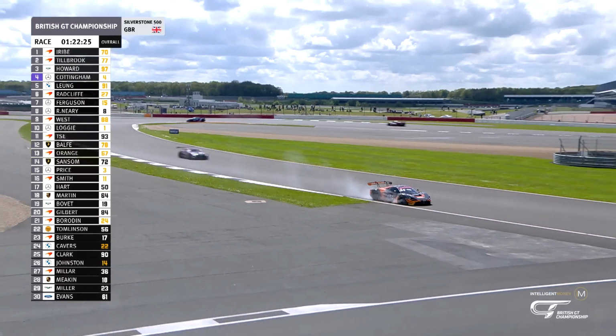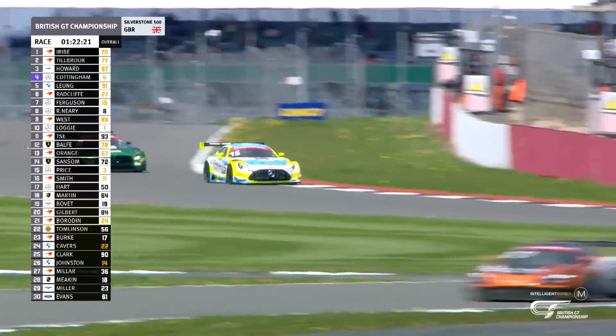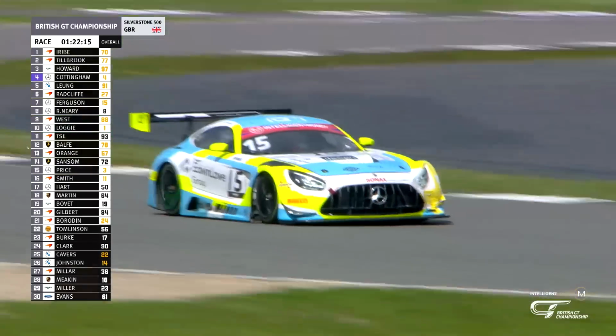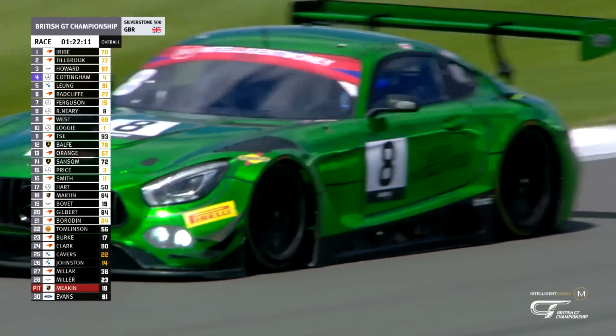It doesn't look like a puncture, does it? Maybe a suspension failure. The bodywork and the tyre are definitely meeting in a fashion that they shouldn't. There's a chance he can get out of the way there on the national bit of the circuit. I don't really mind a safety car, yes or no. I think it's even for everyone. Everyone's got their pro in now.